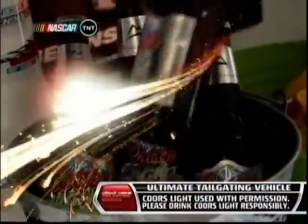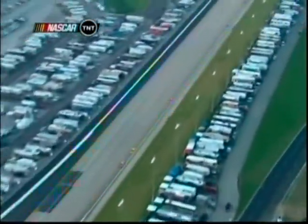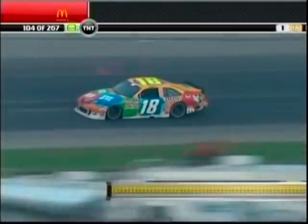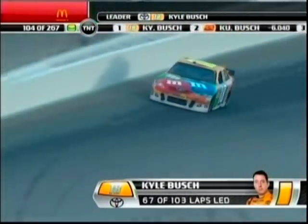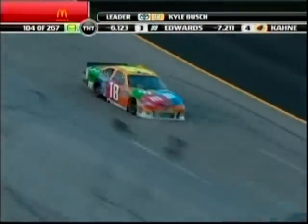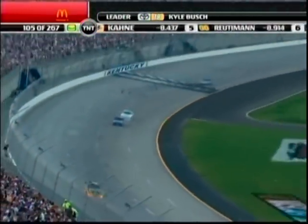103 of 267 laps complete here at the Kentucky Speedway. So let's go through the field, presented by McDonald's, Marty Snyder. Adam, a terrific drive for Kyle Busch so far tonight. And really, should we be surprised that he's out front? We've talked about his teammate, Joey Logano, winning three straight from the pole here in the Nationwide Series. The man on top of the pit box for two of those three wins was Dave Rogers, the crew chief tonight for Kyle Busch here in the Cup Series.